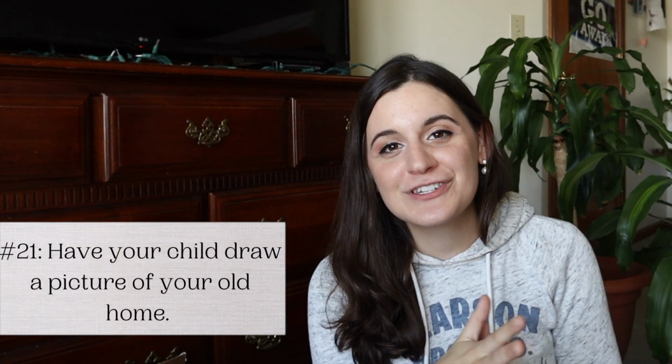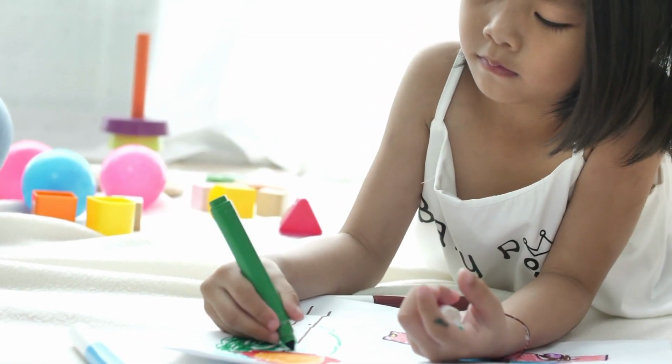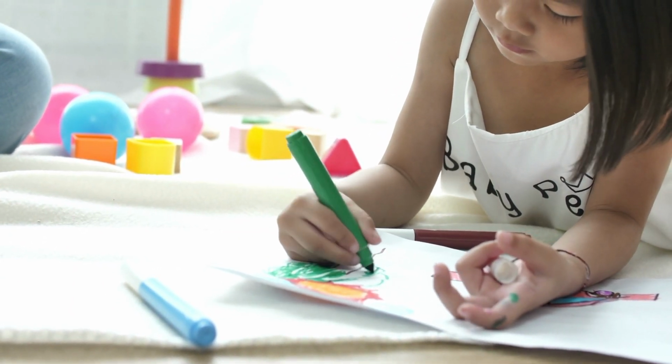Number 21, have your child draw a picture of the old home and put that picture in a special place where they can see it. What will your child remember about their old home? And then maybe have them draw a picture of their new home, and this will show you what they expect or some fears that they have, concerns that they have. Maybe it will show you that they're really, really excited. Are they drawing a castle? They have high expectations.